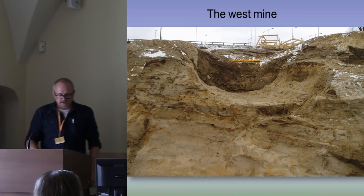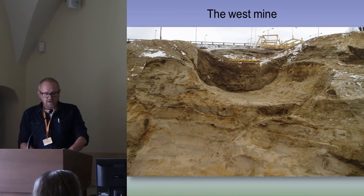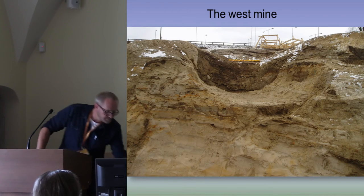Well, this is the west mine. The picture shows a section through the mine tunnel. In the bottom front of the picture, we can see the edge of an earth slide after the detonation of the mine, which set enormous volumes of sand in motion into the moat.